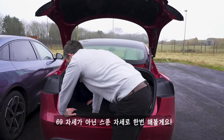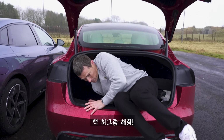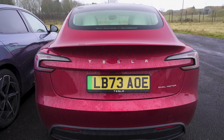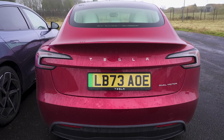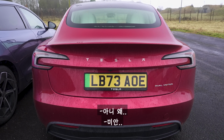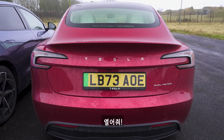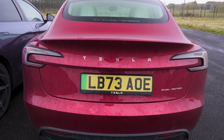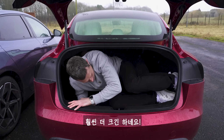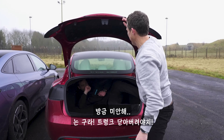See if we can do it this way so we can spoon rather than 69. Let's have a spoon. Yeah, it's better. I've just farted. Yeah, sorry. Let us out. This is definitely way bigger. Sorry about that. In fact, I'm going to lock you in with it.